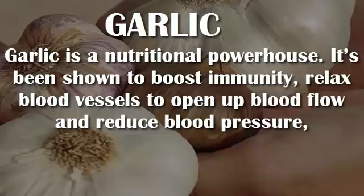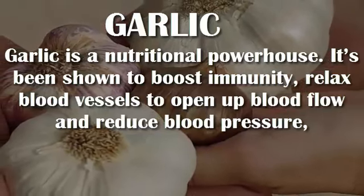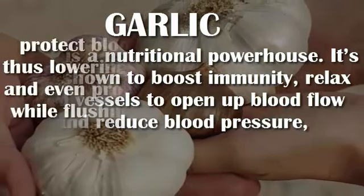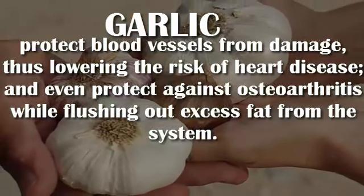Garlic. Garlic is a nutritional powerhouse. It's been shown to boost immunity, relax blood vessels to open up blood flow and reduce blood pressure, protect blood vessels from damage, thus lowering the risk of heart disease, and even protect against osteoarthritis while flushing out excess fat from the system.